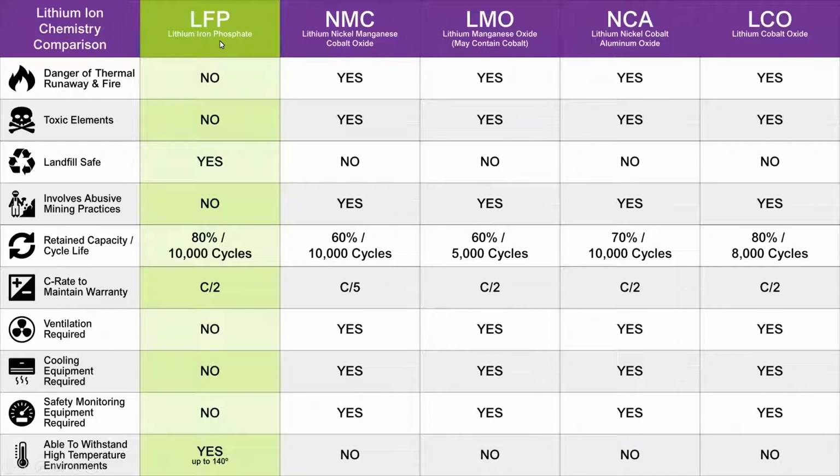Now, lithium iron phosphate, if we go through this chart kind of quick and easy, you can see here in this first column, thermal runaway, that's when something gets warm and oftentimes can even catch on fire. You hear about this in the news. We've seen it in our laptops, our cell phones getting hot in our pocket. Well, lithium iron phosphate, out of all of these different types of lithium ion chemistries, is the only one that is not prone to thermal runaway.